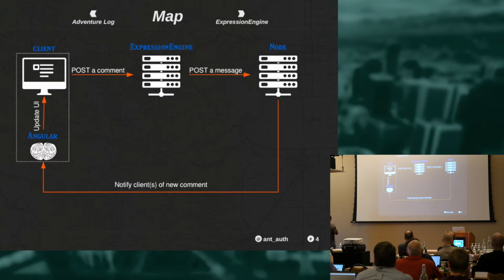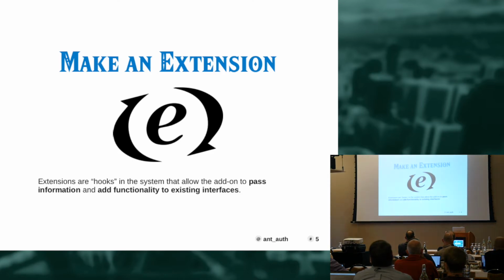Then the client will update the UI and show you that new comment without having to reload the page or something like that. You'll see more. So that's the deal. Okay, all right, so adventure number one.